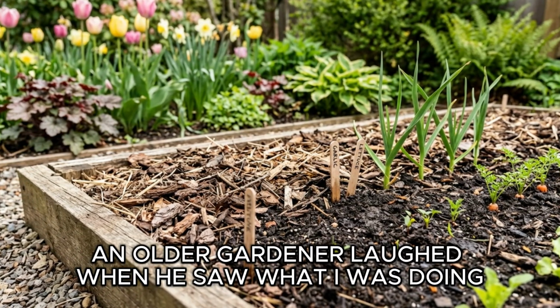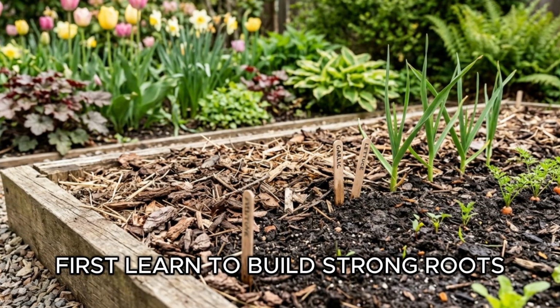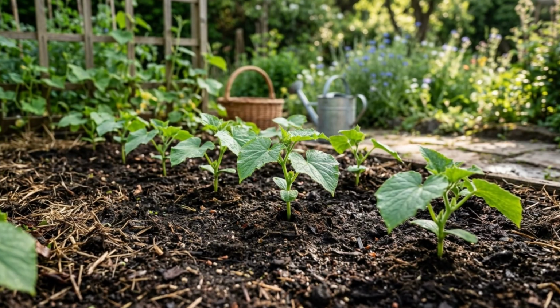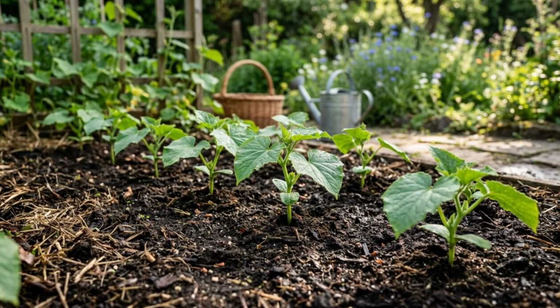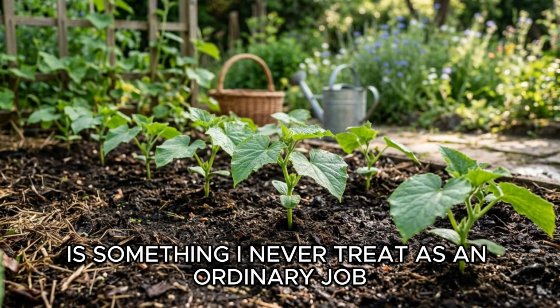An older gardener laughed when he saw what I was doing and told me that young cucumber plants should first learn to build strong roots before asking them to carry a heavy harvest. I remembered those words, and they have stayed with me ever since. The first watering after planting is something I never treat as an ordinary job.